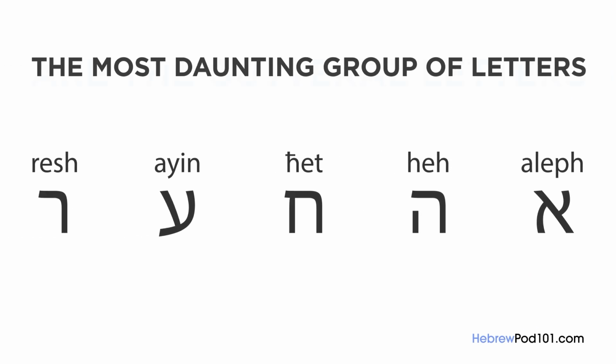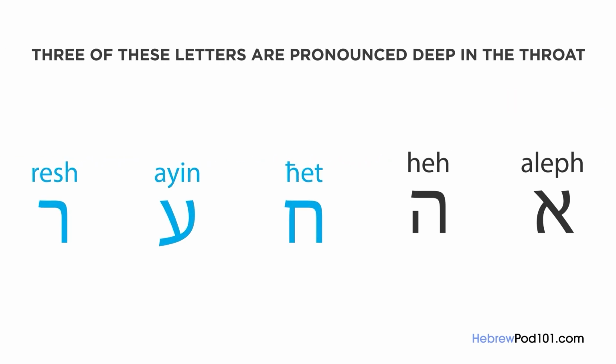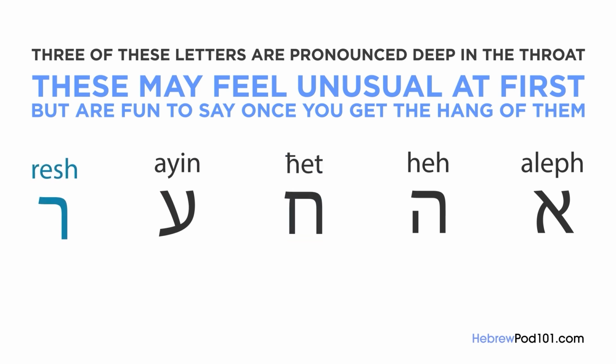The most daunting group of letters are the guttural letters. Alef, hey, chet, ayin, resh. Three of these letters are pronounced deep in the throat. These may feel unusual at first, but are fun to say once you get the hang of them. Ayin, chet, resh.